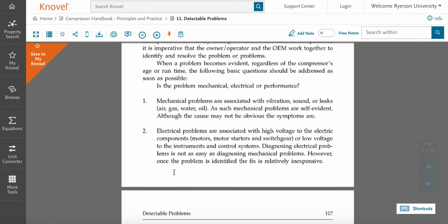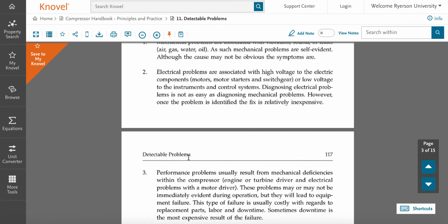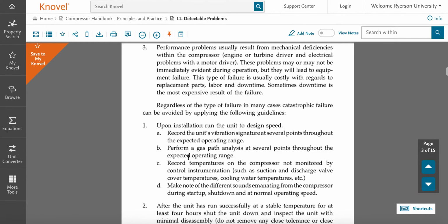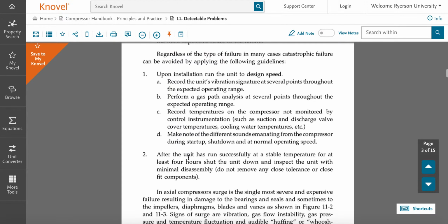Diagnosing electrical problems is not as easy as diagnosing mechanical problems. However, once the problem is identified, the fix is relatively inexpensive. Performance problems usually result from mechanical deficiencies within the compressors, engine or turbine driver, and electrical problems with the motor driver. These problems may or may not be immediately evident during operation, but they will lead to equipment failure. This type of failure is usually costly with regard to replacement parts, labor, and downtime. Sometimes downtime is the most expensive result of the failure.